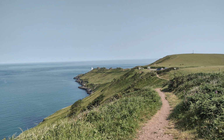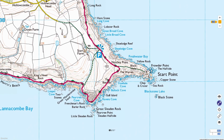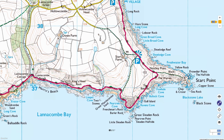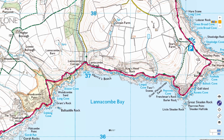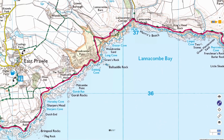Really nice views out to sea. Once you're around Start Point, the path becomes really rocky, lots of exposed kind of scrambly bits through here. As you come around here, you go along these flat bottoms under these cliffs, and I really liked this part. It felt really separated from everywhere. It felt really wild.